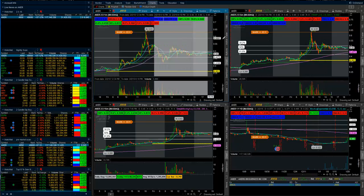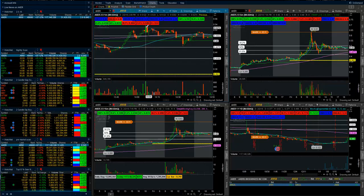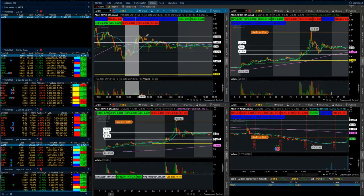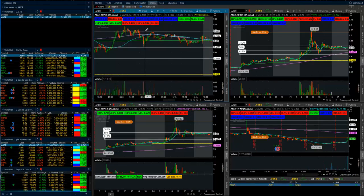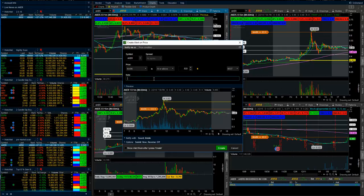So you have two key resistance levels. This is a resistance level, which is 53.3. We'll put an alert there so it keeps us alerted to anything that could possibly go off. We're going to create alert, put 53.3: short the rejection, or potential buy if it holds 53, with resistance at 55.